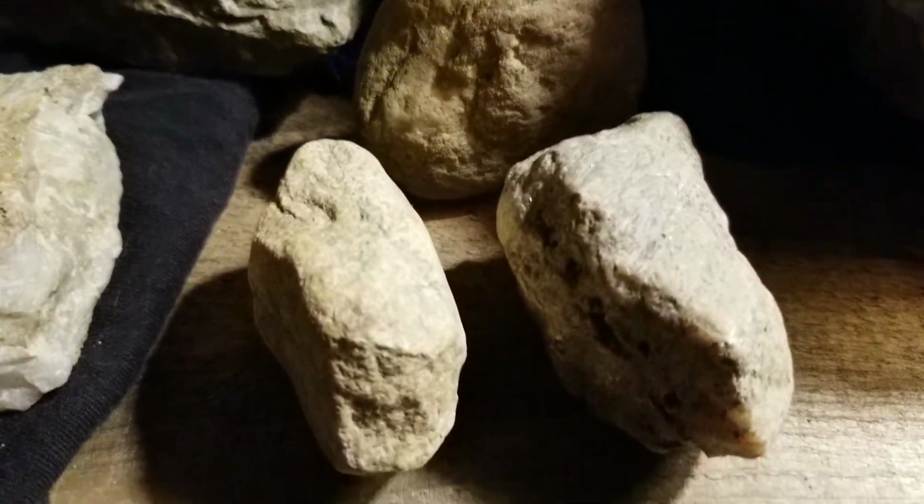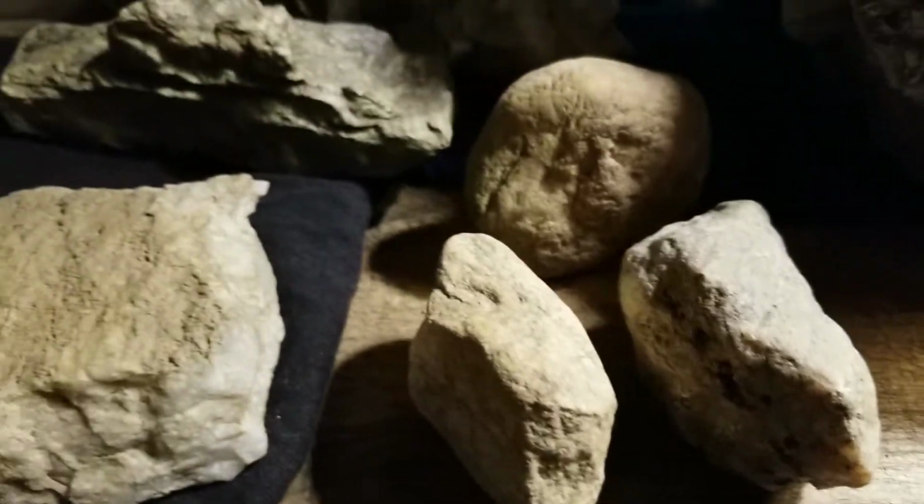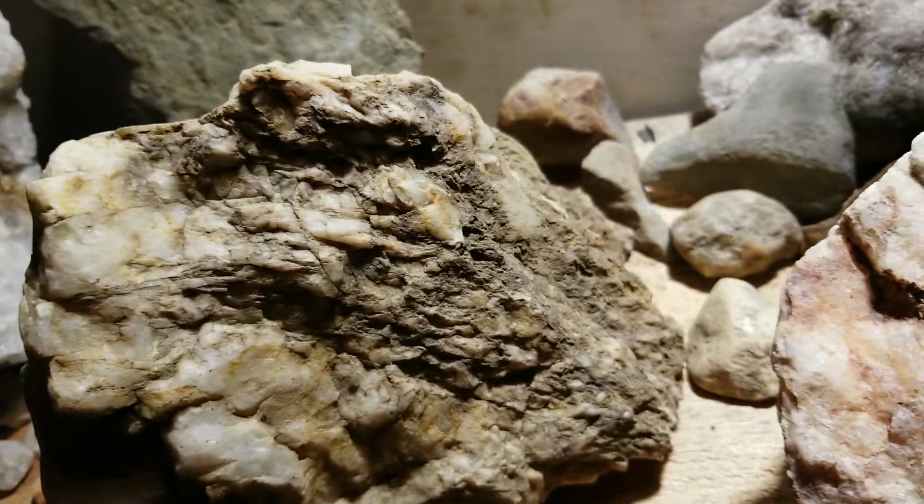What do you think, folks? Cave art on stone. It's a wonderful thing. Cave art on stone.